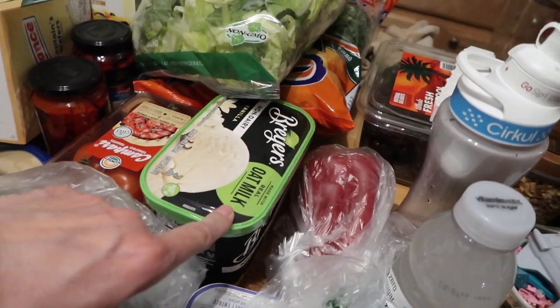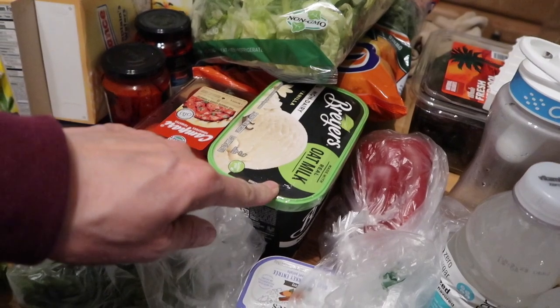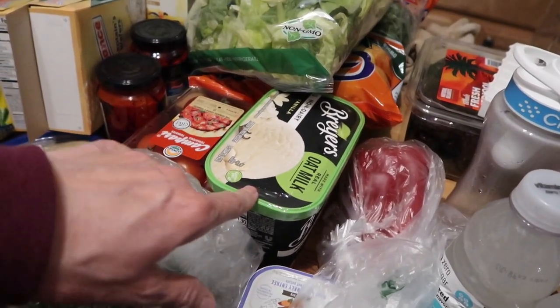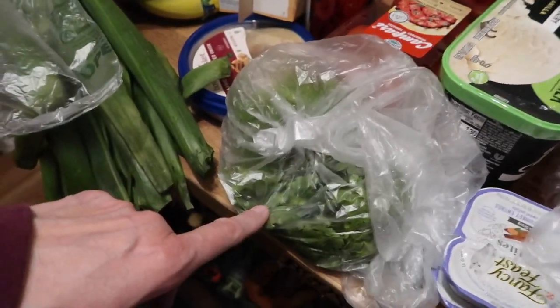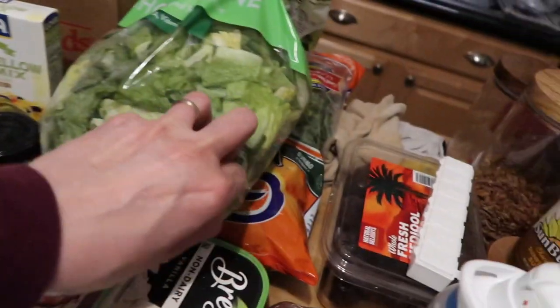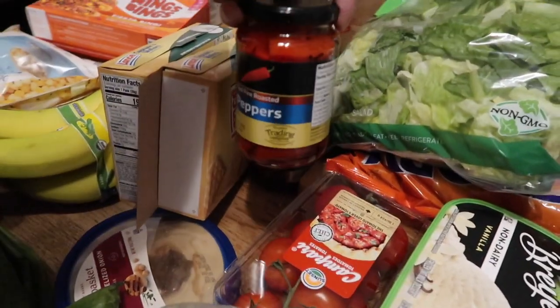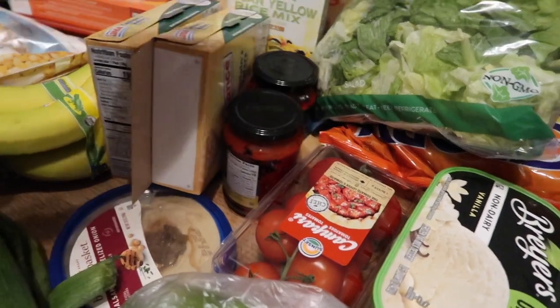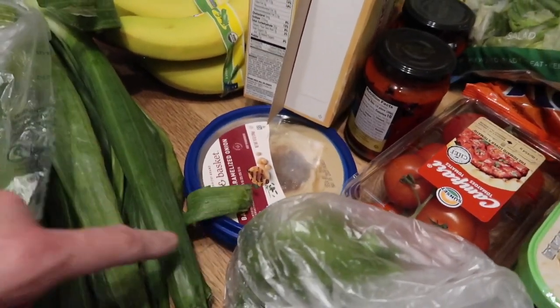They had the oat milk Briar's on sale again for $3.88, so I got another one of those. We've really been enjoying it. It's really, really creamy and delicious. Some fresh parsley, fresh tomatoes, some kale, some lettuce. The roasted red peppers were on sale for $1.99, so I got two of those. They still had the hummus on sale for $1.99, so I got another caramelized onion hummus.